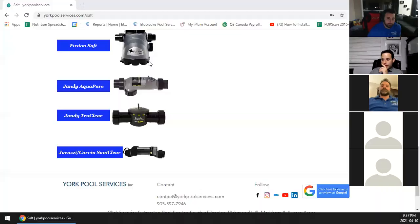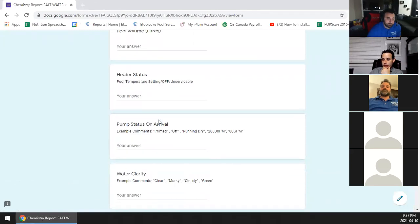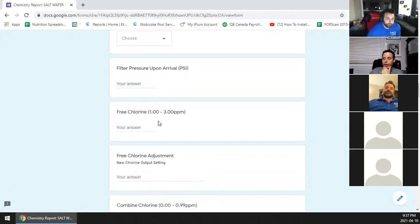Does your salt cell look like this? Is that what you have? I'll let you know when I see the screen. I don't see anything right now. Oh, sorry. This one? Yes, that's exactly it. Okay, so you've got the Aquapure. Do you know the chemistry for the Aquapure? I don't off the top of my head. Did you want to grab a pen and I'll give you the chemistry? Yeah, that would be great. Thank you. Yeah, I'm ready.